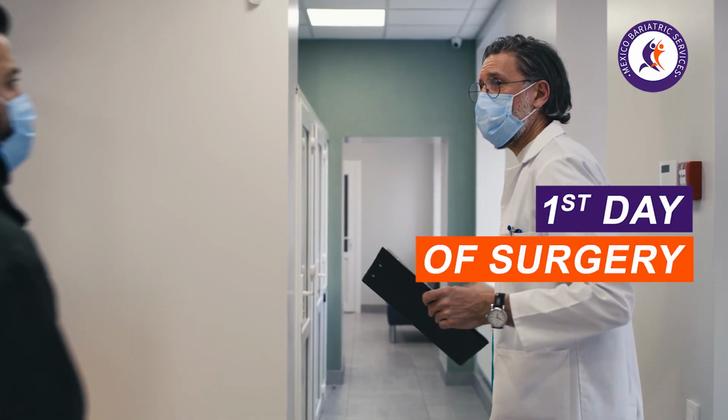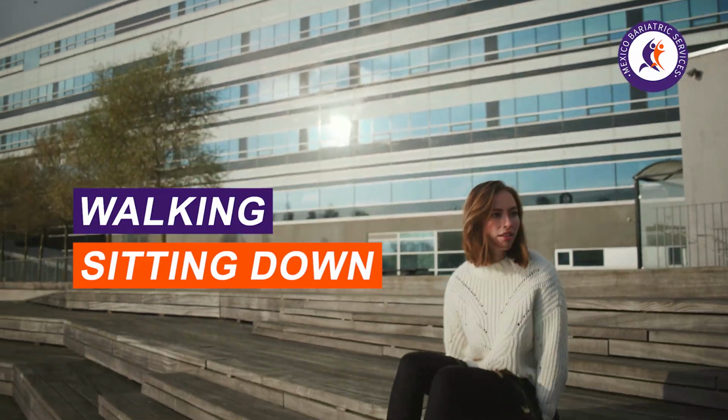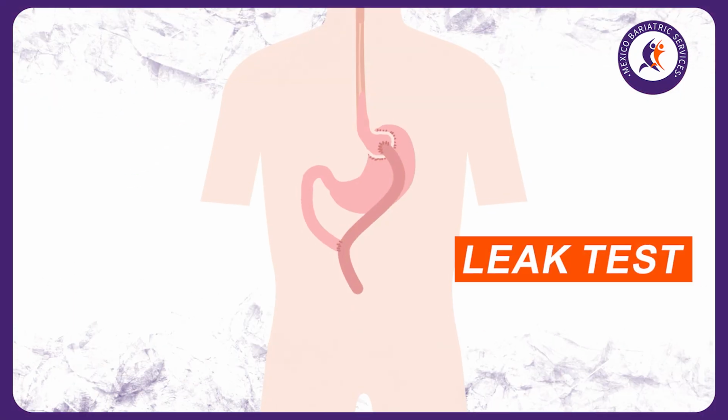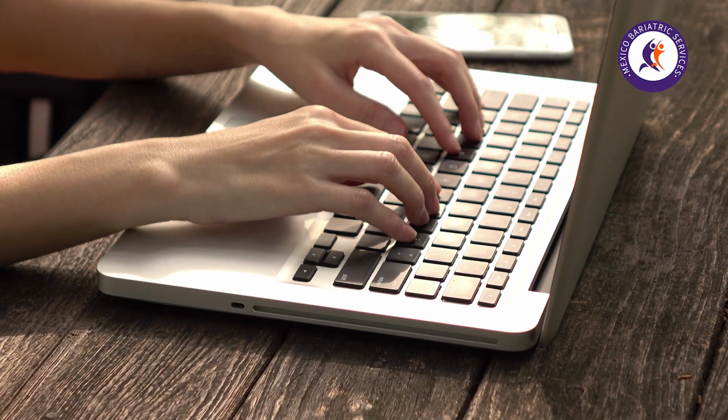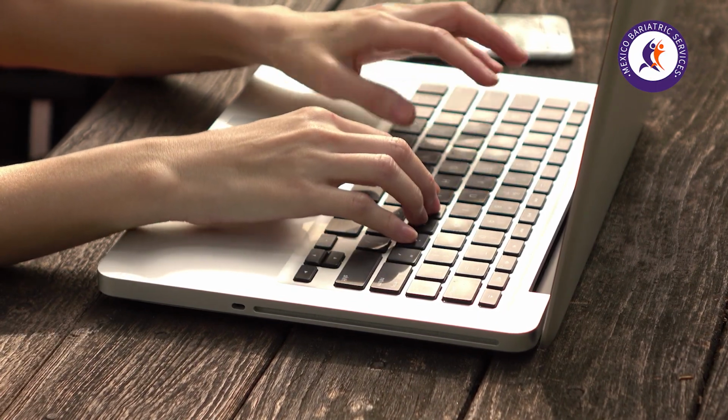On the first day of surgery, you're walking, you're sitting down, you start with some ice chips at night. In the morning, you will start with some liquids. We'll do leak tests, and then we can send the patient to their hotel. I always recommend patients take a week off of work. Some patients can't, especially those who work from home on their computer. They can start working immediately. But if you have a very physical job, I always recommend patients take at least 1 week, but the ideal will be 2 weeks.